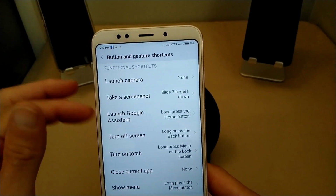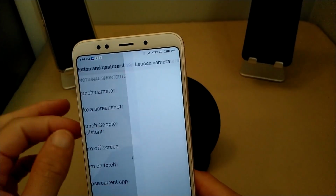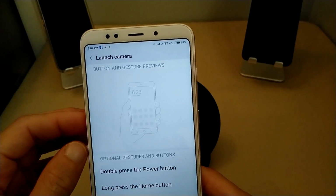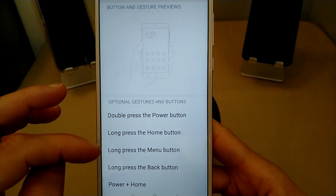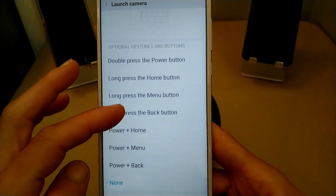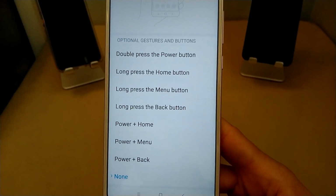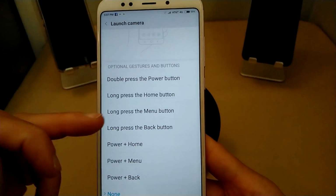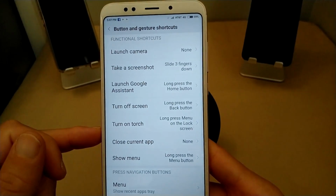And so when you hit that, then here is a lot of the buttons and gestures that you've got. You've got launch camera, which you tap on that and you can choose. You can double press the power button, long press the home button, long press the menu button, long press the back bar, or you can press the power and home, right? I just got it set to none because I just like to launch the camera conventionally. But you've got all these different settings on how you can launch the camera if that's what you want to do.